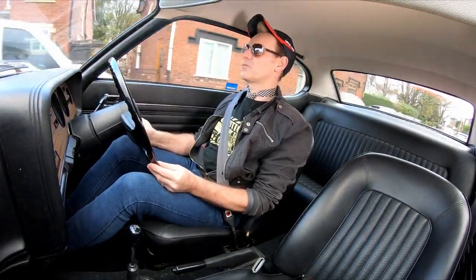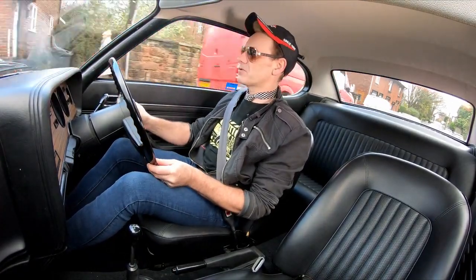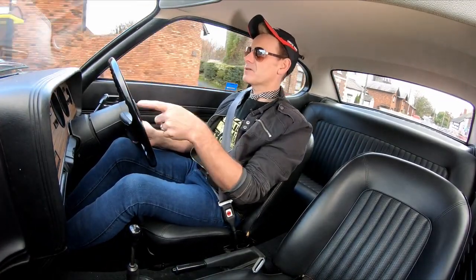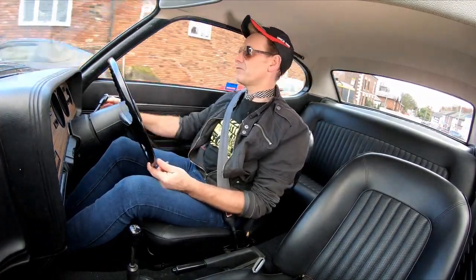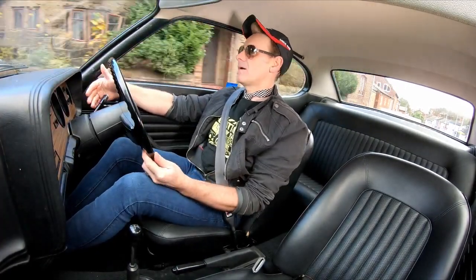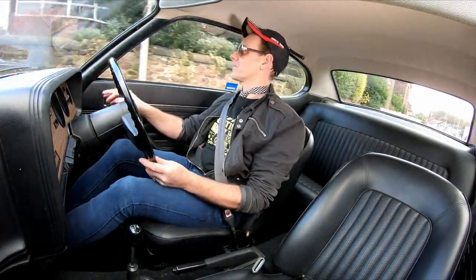Instruments, the speedo, rev counter, no rev counter on this one. Speedo to the right hand side, large face clock there. We'll see that in a minute. Temperature gauge at the top, fuel at the bottom, simple layout. Then four indicators: alternator, high beam, ignition.